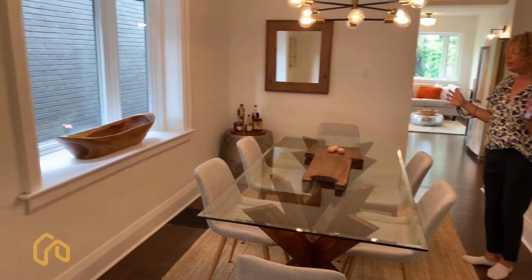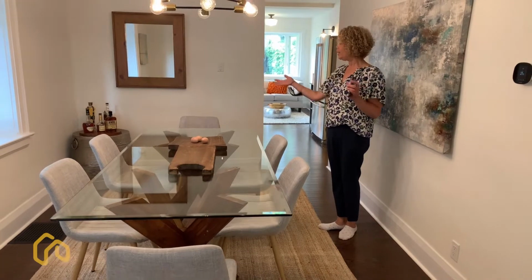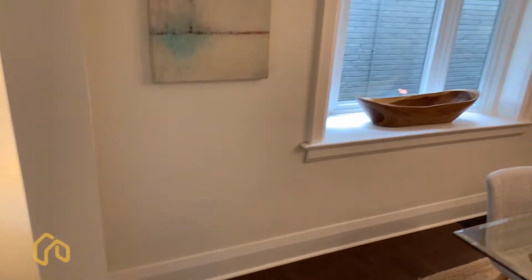And so here we are in the open concept dining room, a nice big dining room. Great size dining room. You've got a 6-seater right here, but you can definitely fit an 8-seater. You've got room for your little bar there. You could probably even add in another piece of furniture in the corner over there if you need it.